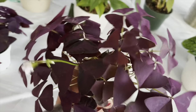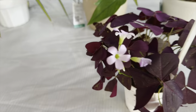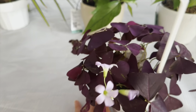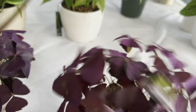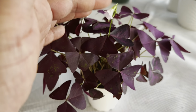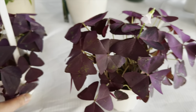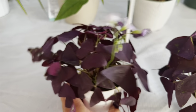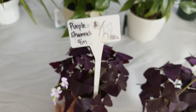Ooh, they have 4-inch purple oxalis for $6 each. Look at the little flowers on that. If you want the plant to focus on growing more leaves, big foliage, then you want to snap the flowers off so that it doesn't use the energy to make the flowers, but more on the leaves. The plant gets the hint eventually, you know. If you keep deadheading the flowers, it'll just get the hint, and it's like, oh, you want me to grow leaves, all right, copy that.